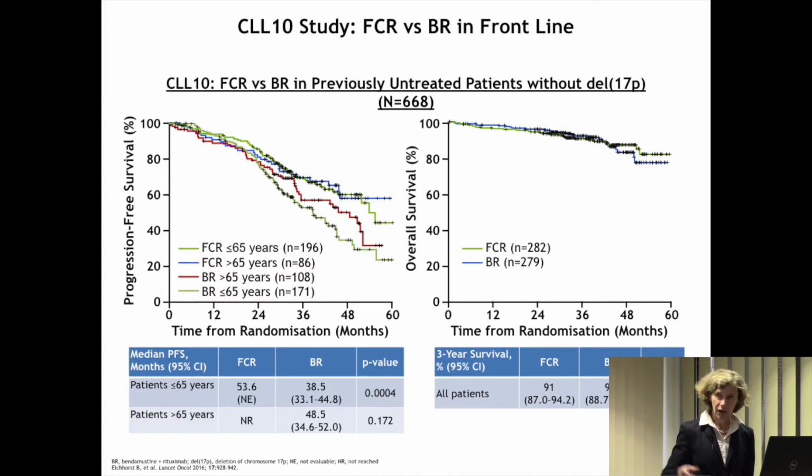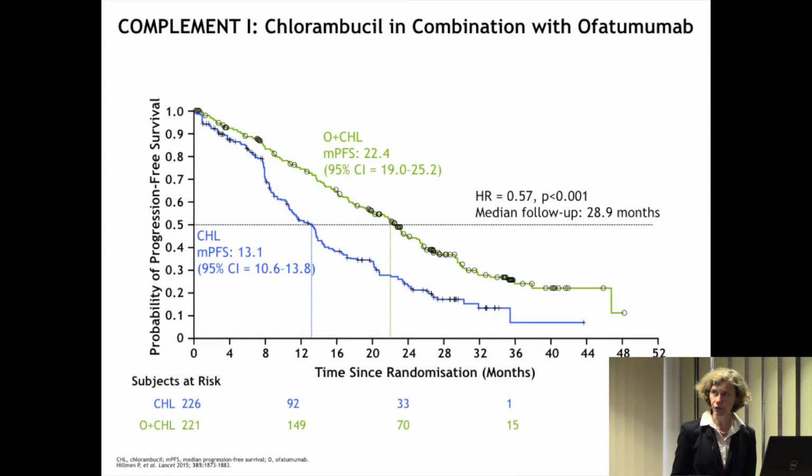So, FCR, the most aggressive treatment, also the most effective chemo. Bendamustine, almost equally good, less aggressive, fewer side effects, but not really considered as being the gold standard. It's also not NICE approved, which is another sort of hurdle.